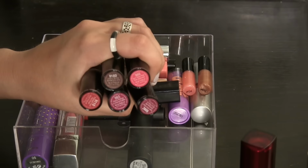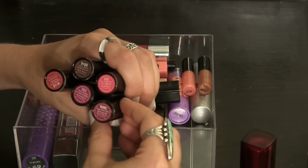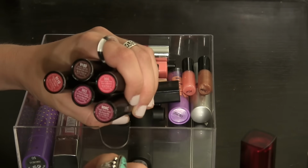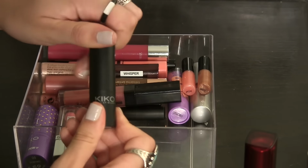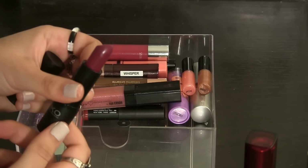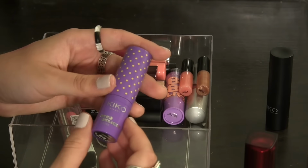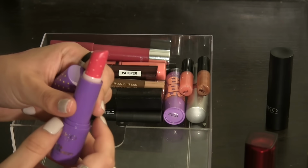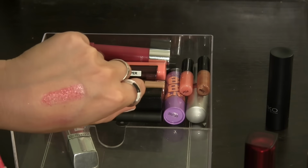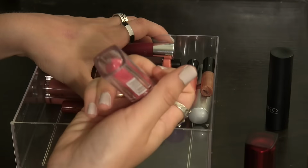I then have 5 of the Wet n Wild Mega Last lipsticks. I have Sugar Plum Fairy, Don't Blink Pink, Cherry Picking, Stoplight Red, and Cherry Bomb. Next I have another Kiko lipstick, and this is kind of a pinky berry color. My last Kiko lipstick is this beautiful, kind of sheer-ish pinky red. It's so nice for summer. This is a Maybelline Color Elixir in 075.